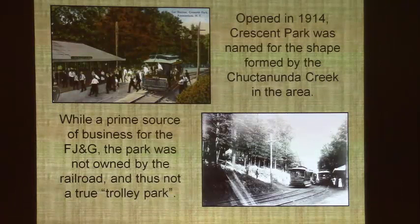Crescent Park opened in 1914, and it was named because the Chuctanunda forms a crescent up in that area. Now, this was not a trolley park. This was privately owned. But the FJNG certainly benefited very greatly from having all the patronage traveling to and from the park. This is a postcard showing the station up there, and this is an actual photograph of the trolleys pulling up to the station.